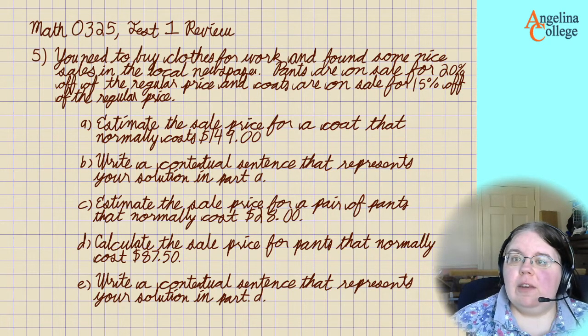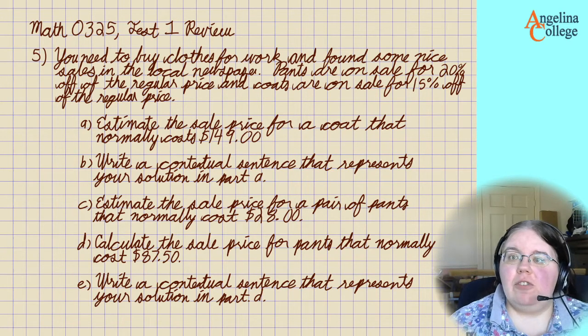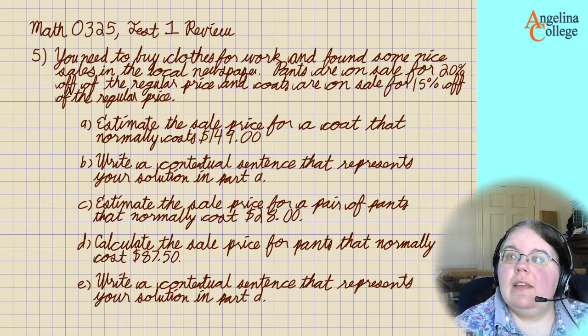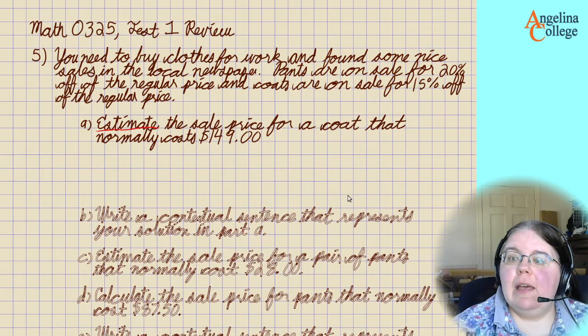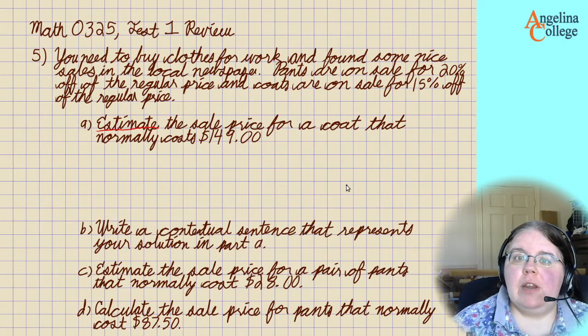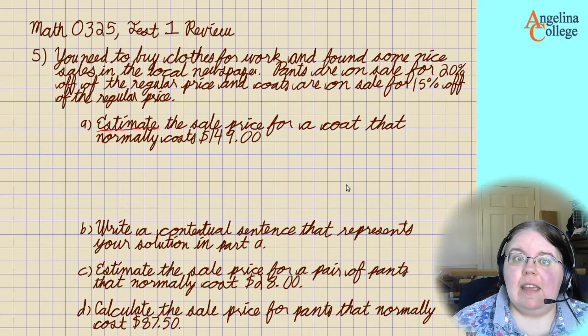We're also going to be doing some of these problems with estimation and others with exact calculation. So on this first one, since this is an estimation problem, because it says estimate, your answer might be a bit different from mine, and your strategy might be a bit different from mine. But it should come out pretty close. If we've got way divergent answers from our estimation strategies, that indicates that one of the strategies isn't getting as close as it needs to.